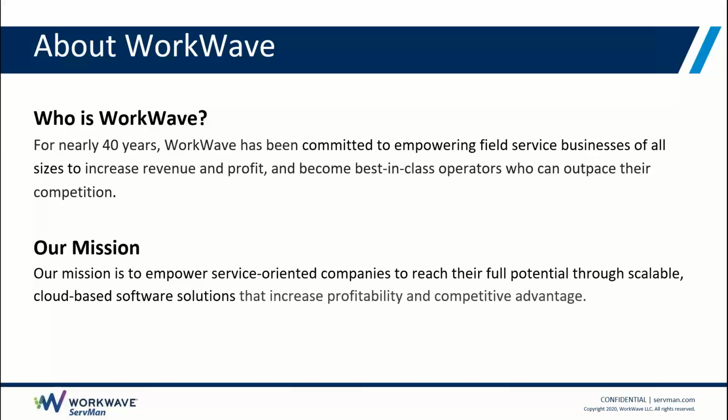So let's talk about WorkWave for a second. Who is WorkWave? WorkWave's solutions basically run about every aspect of your business, and the idea is to lead to increased profitability, better operational efficiency, and sales. WorkWave's been at this for about 40 years, and the whole idea about the WorkWave family of products is that we cover all aspects of your operation, things that you might not even be aware of from a marketing perspective and such. If you think in terms of having a company as a partner to really empower your business to reach its full potential, that's what WorkWave is all about. We're going to look at a little bit of that in more detail on the next few slides.